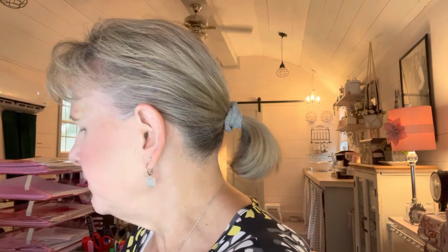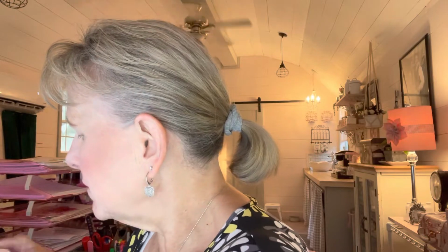Absolutely remarkable. Again, I don't see any discoloration, which is, wow, that's fantastic. I love that.